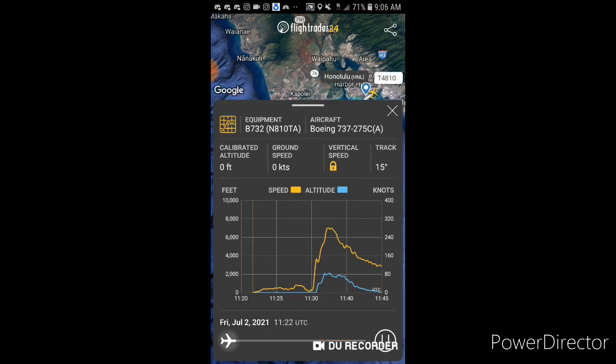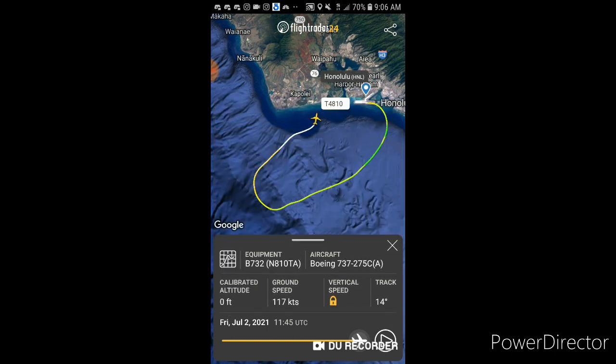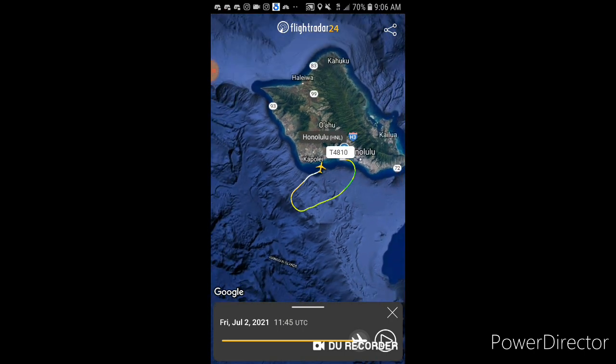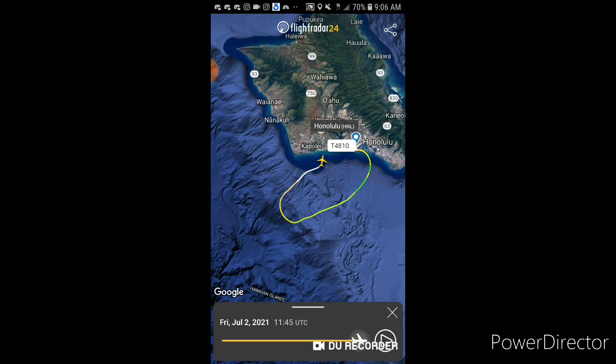This is the speed and altitude of the plane. Ground speed. It was at about 2,000 feet and dropped directly when it was trying to make an emergency landing. And luckily both pilots are reported to be okay. Not sure if they're injured or not, but at least they survived the crash. A water landing crash.